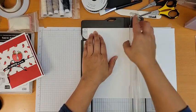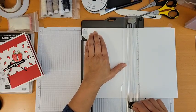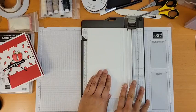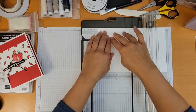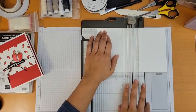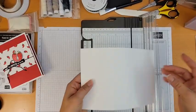Okay, so this one here is a scoring blade, which we'll use next. This is the cutting blade. 5.5 inches. I'm going to turn it now and score it again at the halfway mark, which is 4.25. Okay, that'll help me get a nice crisp fold. Okay, so that is my card base.